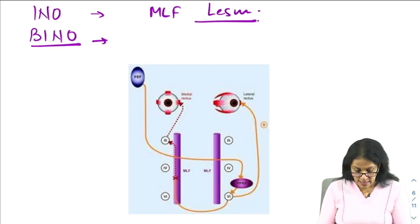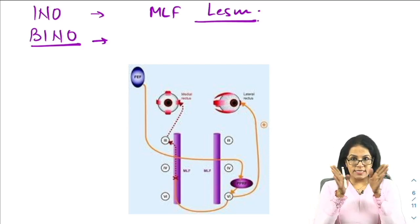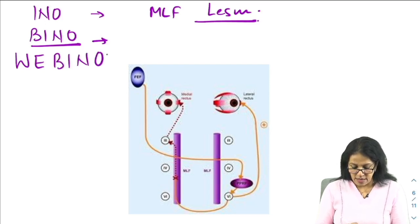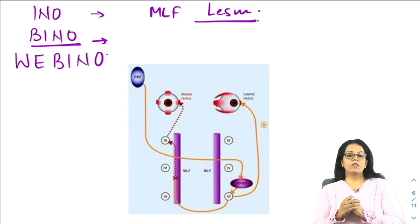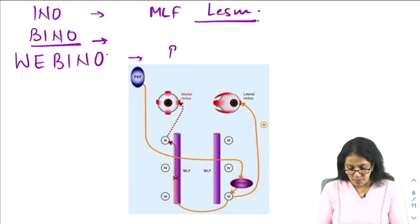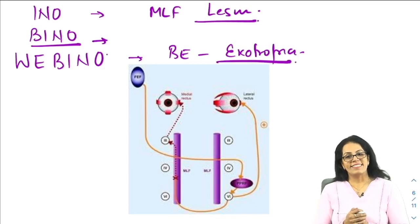And when in primary gaze the eye is not straight but exo, you call it the walled eye, WEBINO, bilateral internuclear ophthalmoplegia. What is WEBINO? It is walled eye, where in primary gaze both eyes have exotropia. So today you learned two more things along with me apart from internuclear ophthalmoplegia.